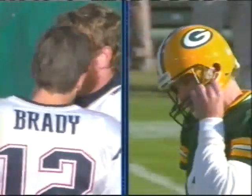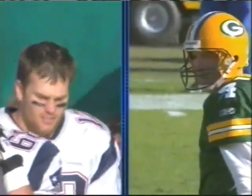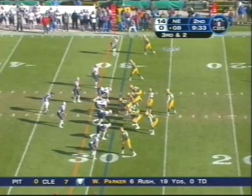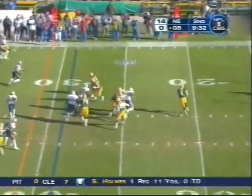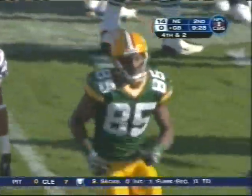3rd and 2 for Green Bay. And the Packers looking for a little momentum spark, and looking for their second first down of the day. That's Noah Herron in motion. Favre going to roll right. And look, and throw, and overthrew a wide open receiver, Greg Jennings. He had him available on the sideline for a first down and just missed him.